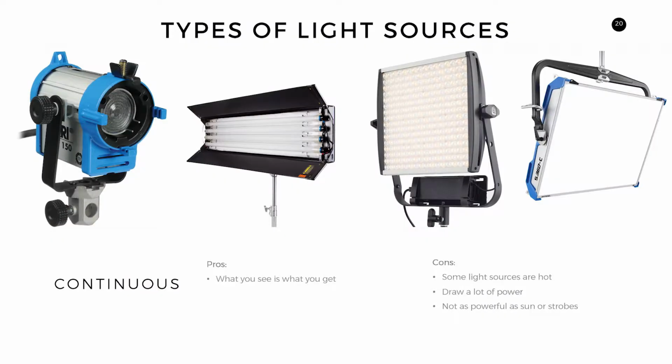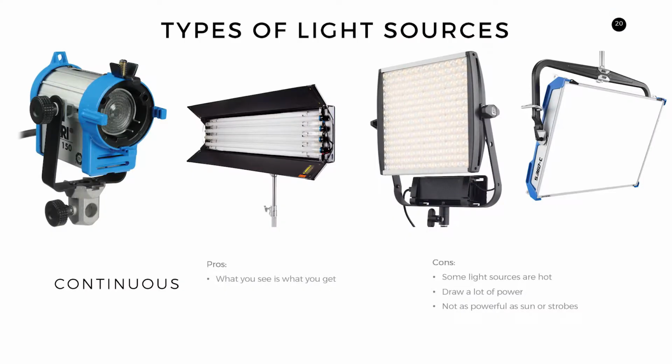On to another type of light source, we have what are called continuous lights. So they're lights like these right here that are on all the time. Instead of flashes that just flash and they're done, these are continuous. You have hot lights or tungsten fixtures, and they're called that because they do get hot. As you put power into them, the more powerful they are, the more heat they generate.